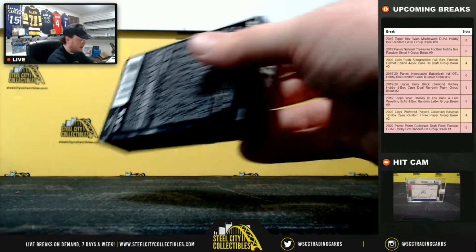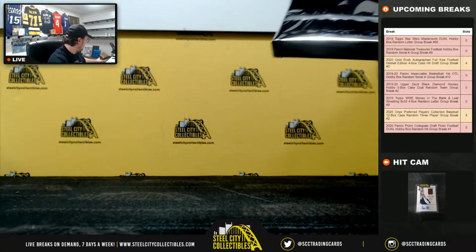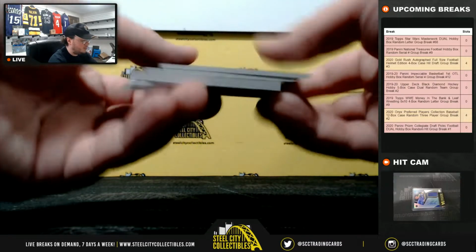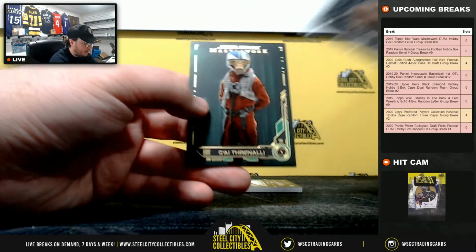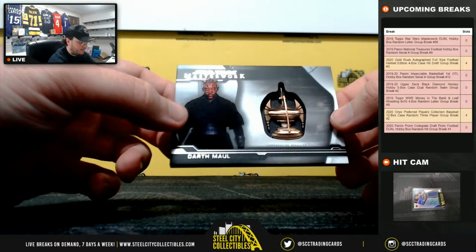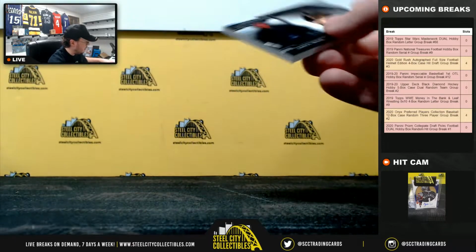And our final pack. Admiral Akbar, Tusken Raider, Admiral Holdo, Kai Thranali, number 99. And we have the Sith Chalice for Darth Maul. It's the letter M. It's going to Chris K.